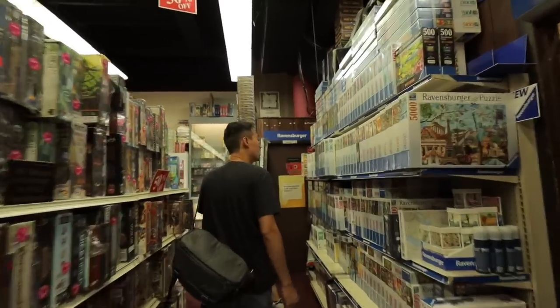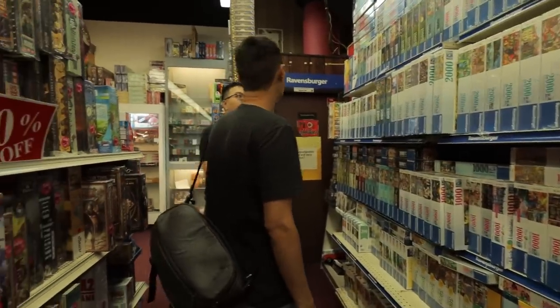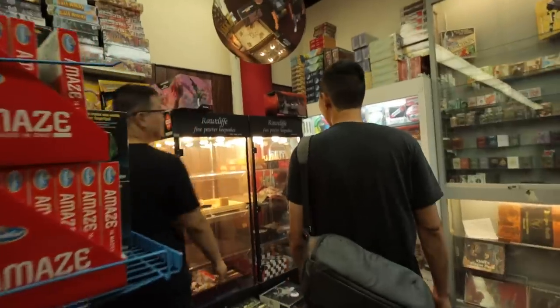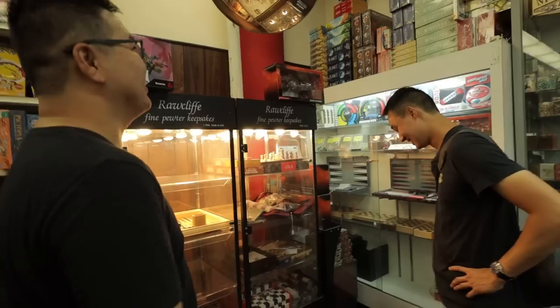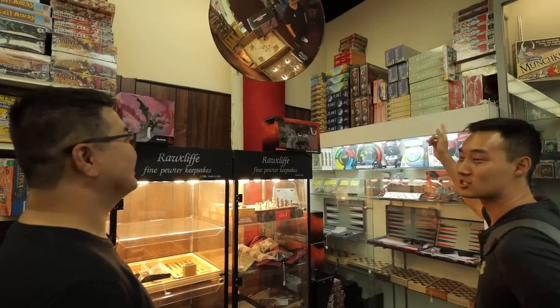Yeah. Okay, a bunch of Ravensburger puzzles right here. It's pretty much all things tabletop, I would say, is a good way to put it. All things tabletop. I thought this was food at first. No, it's a place to keep the baked goods. Well, look, it's your favorite game, Wingspan. Oh, my favorite, yeah. Look, all the way at the back, as things should be.